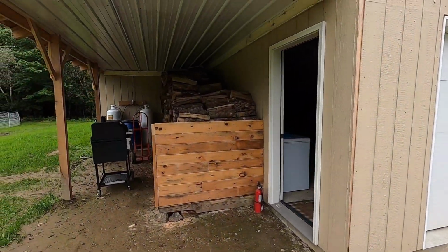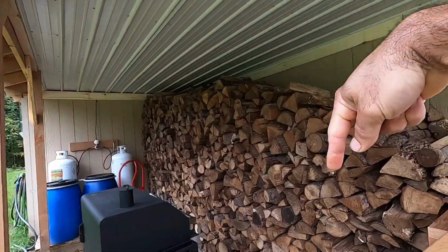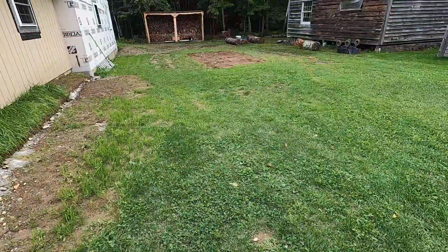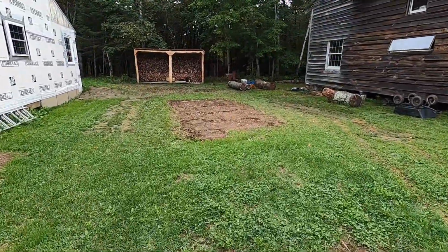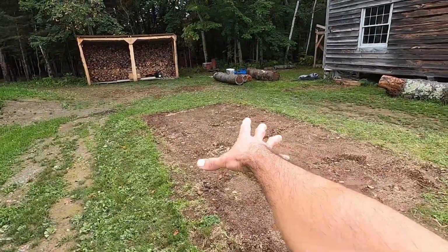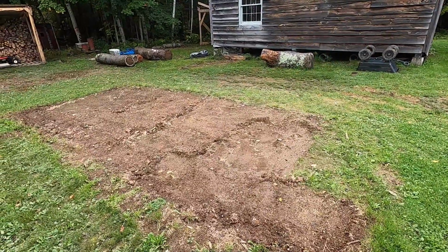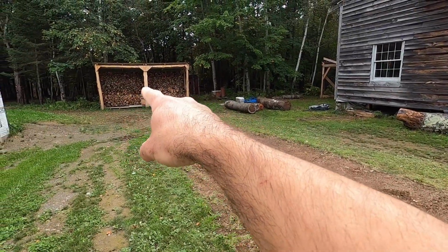We closed up this area and moved all this wood under here, so now it will stay dry all through, so we can use it during the winter time. So this is where the wood was stacked. My mom was here last week and we spent a while on it. You can see clearly the footprint here where that wood was stacked. We threw down some grass seed. Hopefully that'll fill in, and next spring we'll have grass all through this. But the wood that didn't fit underneath the cover went in there.